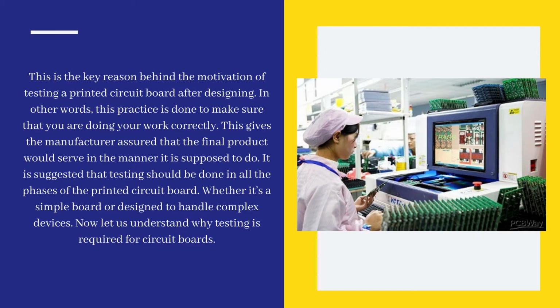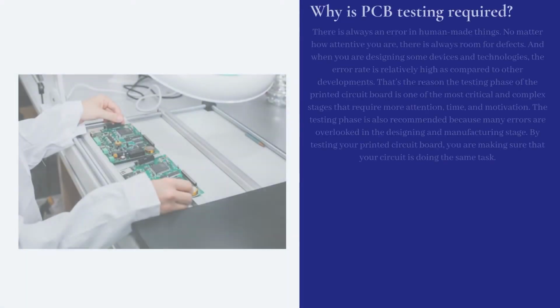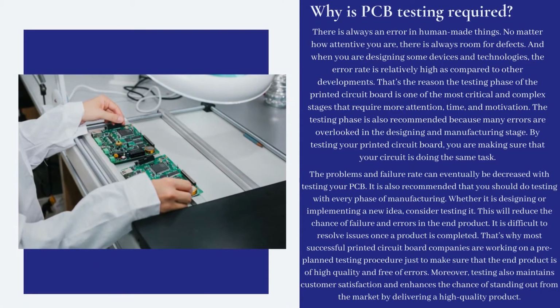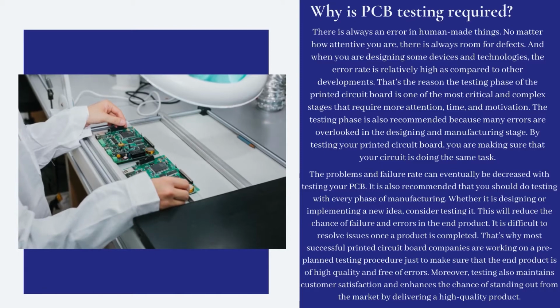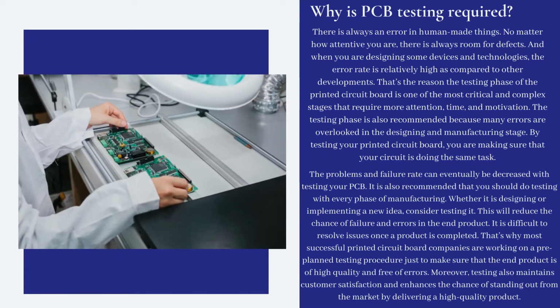Now let us understand why testing is required for circuit boards. Why is PCB testing required? There is always an error in human-made things. No matter how attentive you are, there is always room for defects. And when you are designing devices and technologies, the error rate is relatively high compared to other developments.